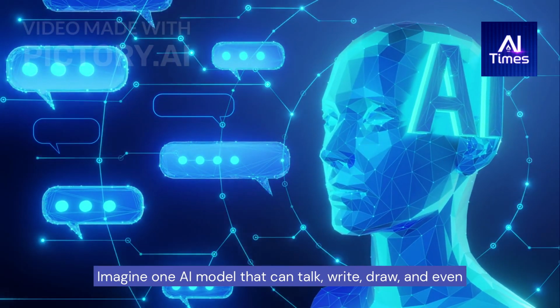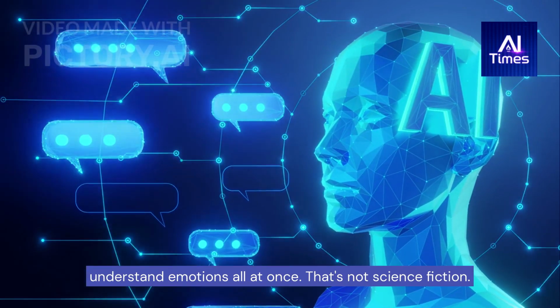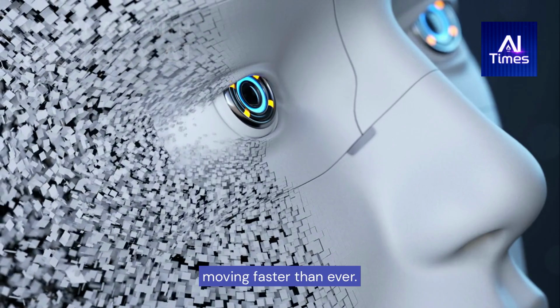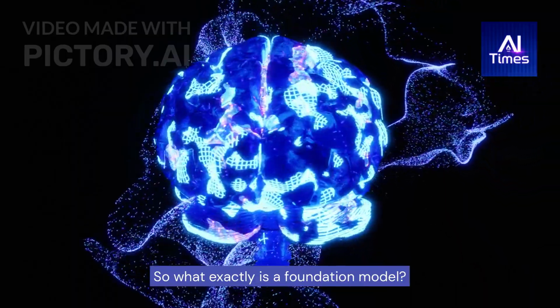Imagine one AI model that can talk, write, draw, and even understand emotions all at once. That's not science fiction. It's called a foundation model, and it's the reason AI is moving faster than ever. So what exactly is a foundation model?